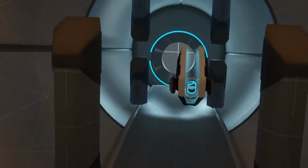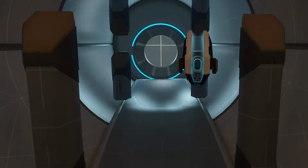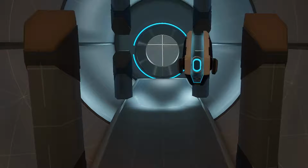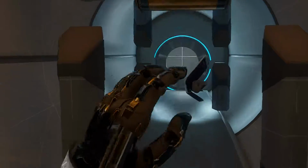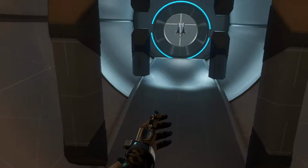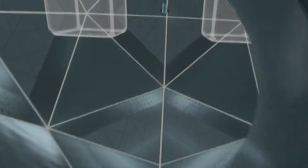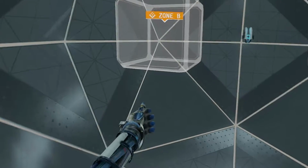Excellent. Module M116. Braking thrusters. This module will calibrate your braking thrusters, which allow you to stop in place without grabbing any surface. Please exit the activation pod and proceed to the room ahead. There are 2 target zones in the next room. Please boost into one of the zones and use your braking thrusters to come to a full stop.